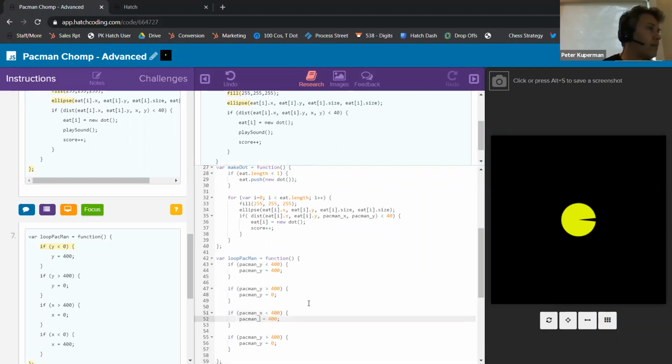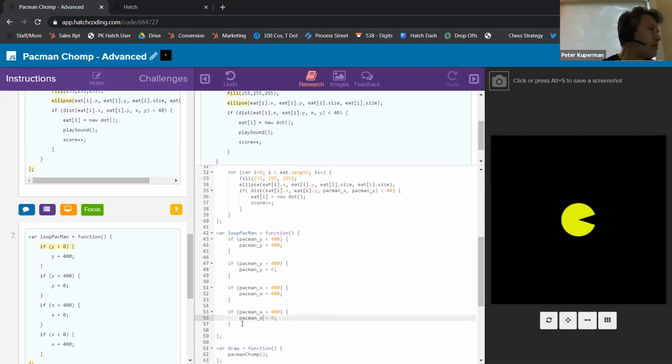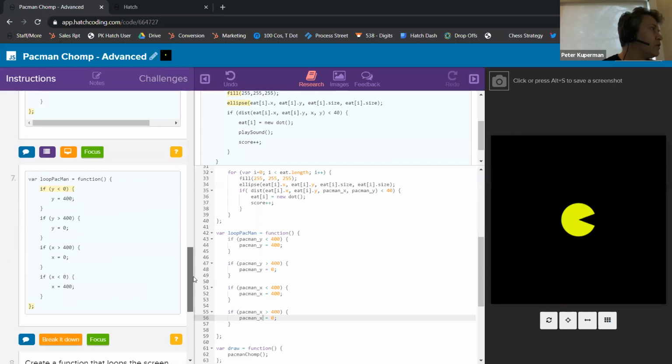I'm looking at the time. I know it's 10:23, so we have 2 minutes. I have 2 minutes to get a moving Pac-Man. This is going to be super interesting.